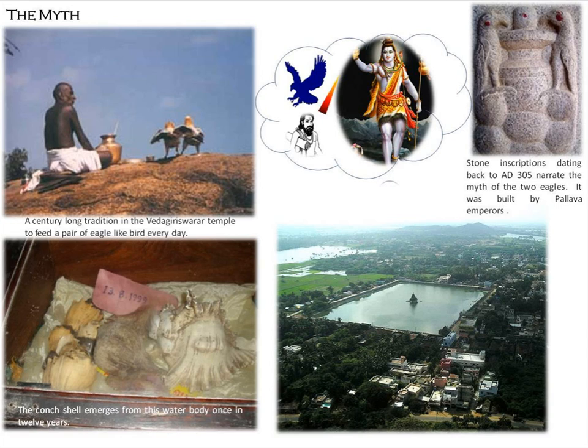Just then, a conch suddenly emerged in the tank that is seen on the bottom right, and Markandeya performed the Abhisheka. This tank is called Sangatirtham. Sangha means conch and Tirtham means holy water. The water in this tank is considered to have medicinal properties, and so people use it to take a holy dip. The conch shell emerges from this water body once in 12 years.